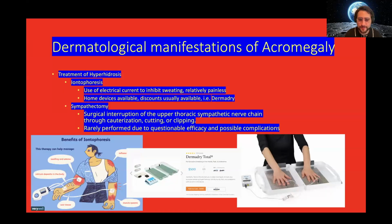And there's always Black Friday deals and discounts. So even though it says 500 there, it lasts for many years, and there's always discounts. Dry is another company, but Dermadry is the most tried and true. You can put your feet in there, your palms, but they make pads that you can put in your armpit.